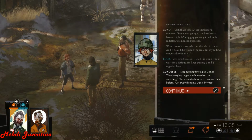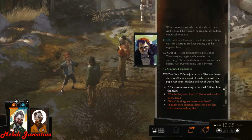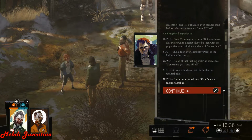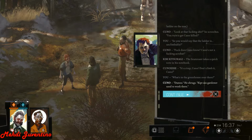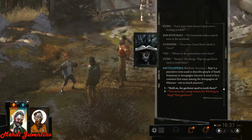Get away from my Kuno. Yeah, get your bacon shit away. Kuno doesn't like to be seen with the popo. Get your shit done and out of Kuno's face. Look at that fucking shit. You're trying to get Kuno killed. Fuck does Kuno know? Kuno's not a fucking acrobat. It's a trap, Kuno. Don't climb it, Kuno. Dunno. Kiptas gardener used to work there. Kipt is a pejorative term used to describe people of South Seminese or Areopagite descent. It used to be a common first name among the Areopagites of Ilmara. Not so much anymore.